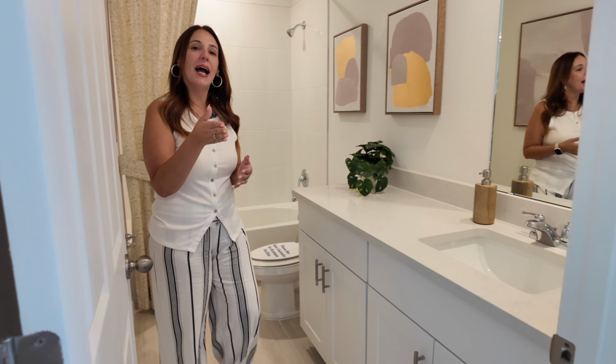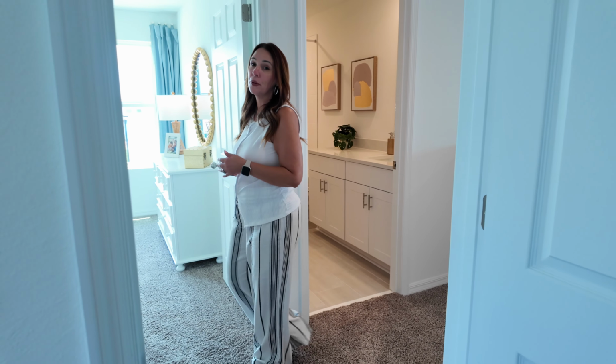Then you also have the white shaker cabinets with the same exact quartz that is uniform throughout the house. The tub with the shower, and again you have all of the white, which looks nice and clean, but this little pop of color gives it kind of like that little accent piece. Then as you exit this bathroom, directly to the right you have bedroom number 3.